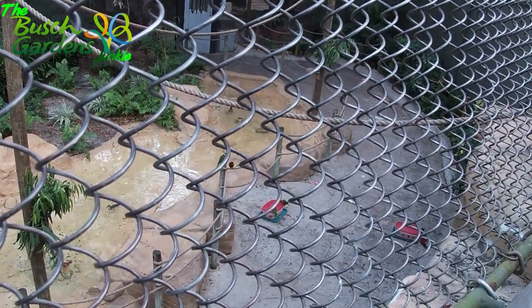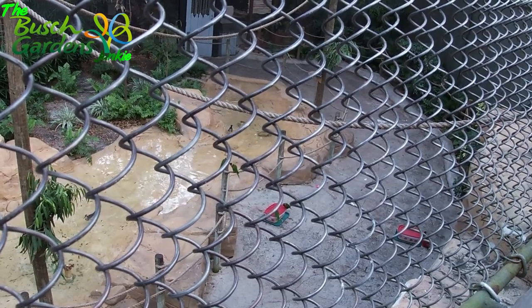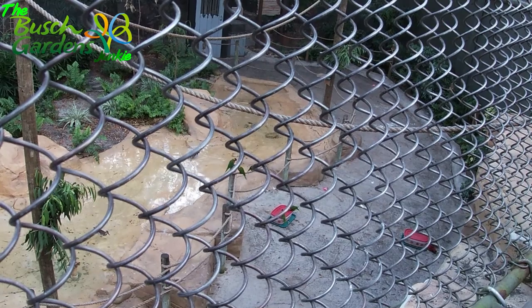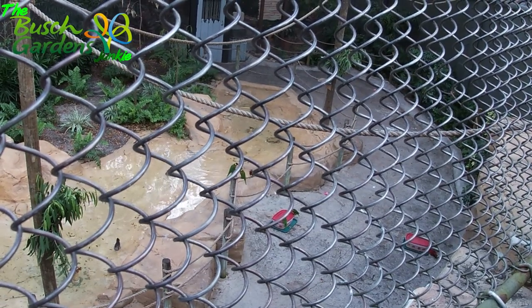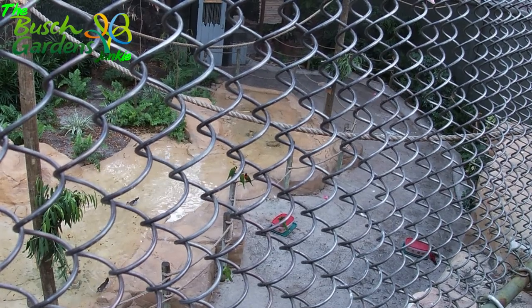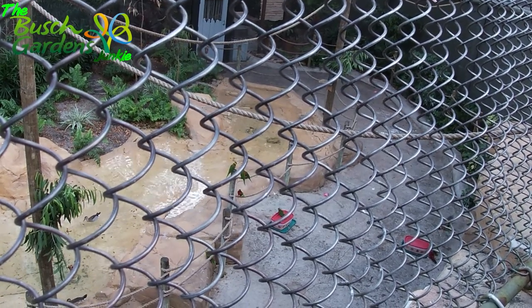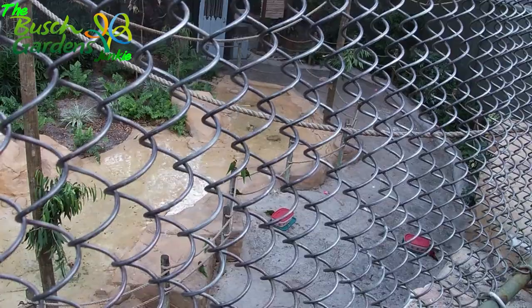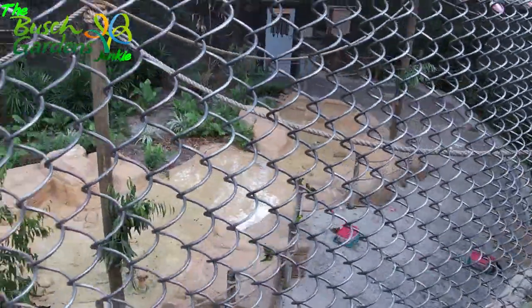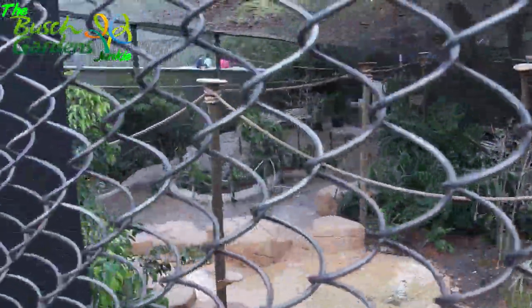Lory's Landing is still closed, but the birds are still getting fed, and they basically closed them down because of the bird flu. We don't want these lovely birds to get the bird flu. They're okay, guys. They're all okay.